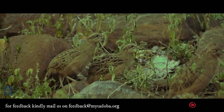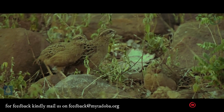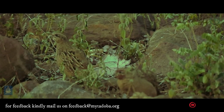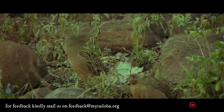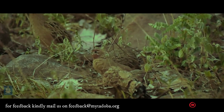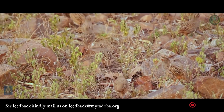So let's move to the next set of birds, which are the granivorous. Here we are seeing jungle bush quail, which mainly feeds on grass seeds, grains, some tender shoots, and sometimes also termites. The covey of bush quail consists of 5 to 20 birds. Their habitat consists of open deciduous forests, dry stony grasses, and scrub jungles.